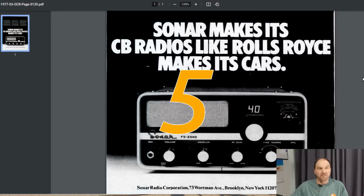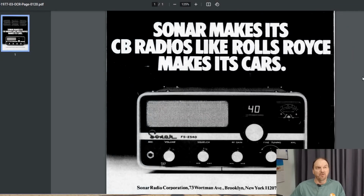Number 5, the Sonar FS2340. I had a friend that had one of these radios, and it had very, very good transmit audio. It was also an AM only rig, but the transmit audio was just fantastic, and they had a very good reputation back in the day, so I included it on this list.